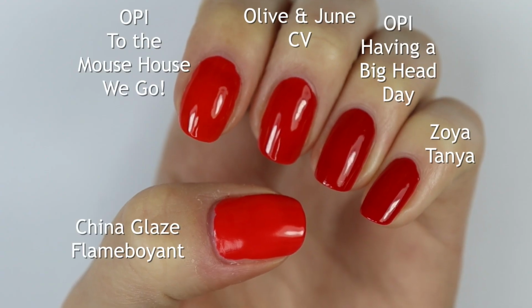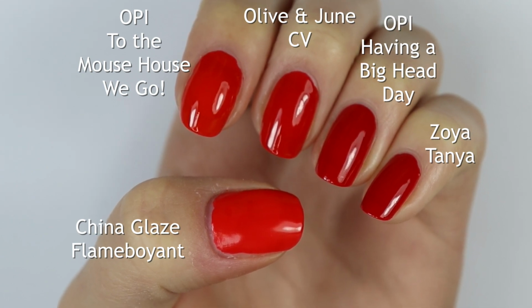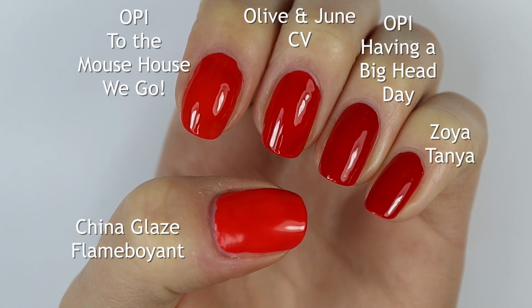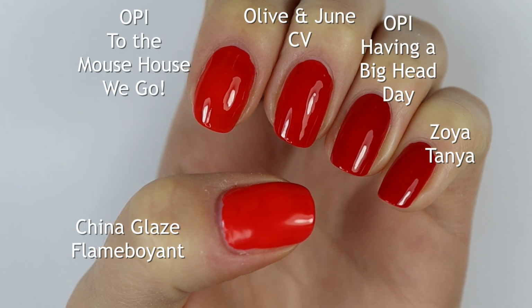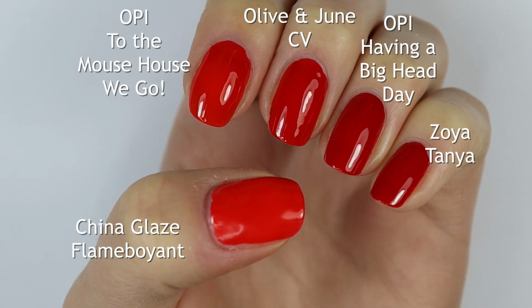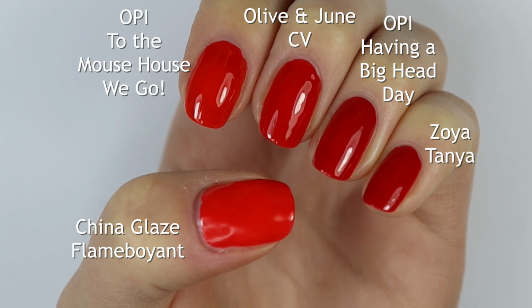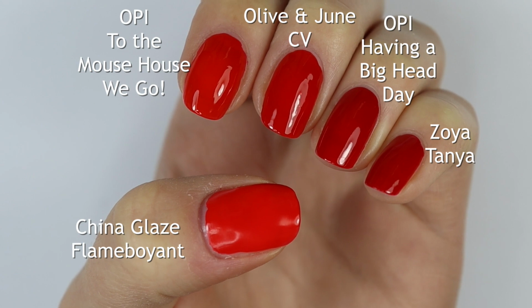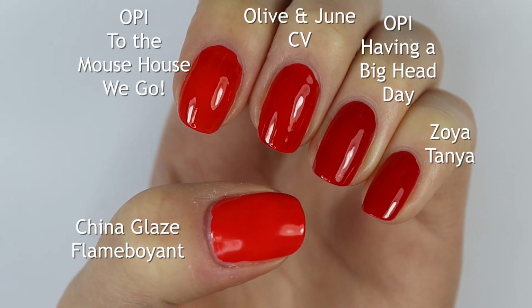Having a look at all of these polishes compared side by side, you can tell that China Glaze Flameboyant definitely has the most orange out of all these polishes, making it the brightest red, and it's not really similar to any of the other polishes on my nails. But then taking a look at my pinky, which has Zoya Tanya, and my ring finger, OPI Having a Big Head Day, those definitely have a little bit more blue in them than orange, making them like a brighter true red, if that makes any sense. And I would say that they are very similar and would maybe call them dupes.